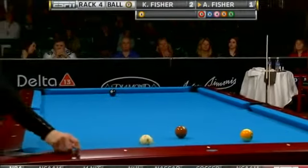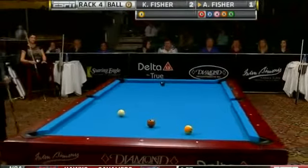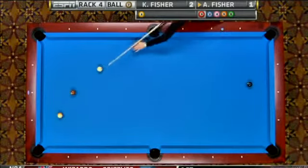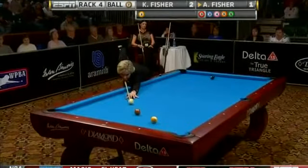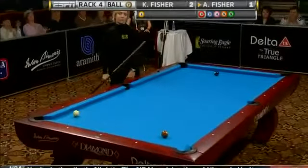You know what? It was so difficult, she decided to take the 7-9 combination. So no matter what, it was hairy. She had to make a decision. This really isn't a bad one. They're laying pretty well for it. I wouldn't say that it's dead straight in, but pretty close. And these kinds of shots, I just shoot the 7 ball towards a perfect part of the pocket. There you go. She does, dead center.